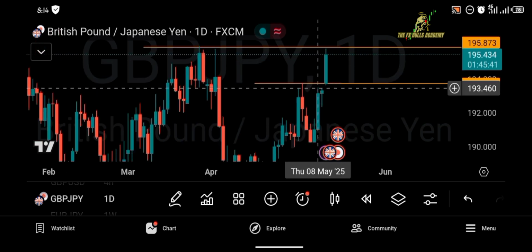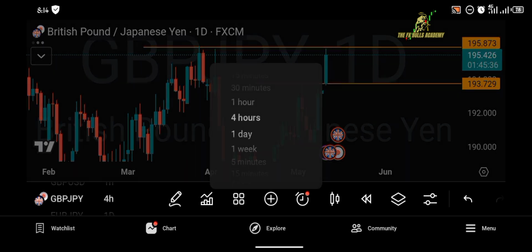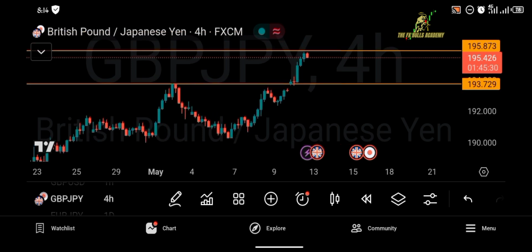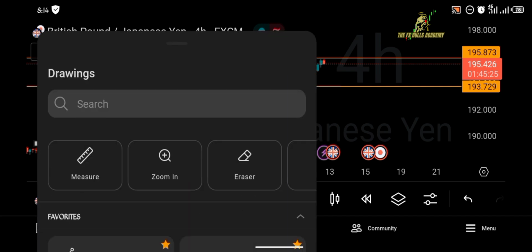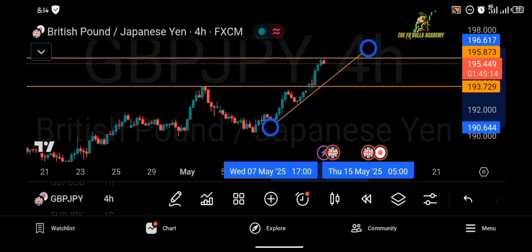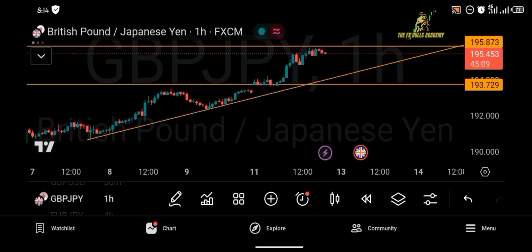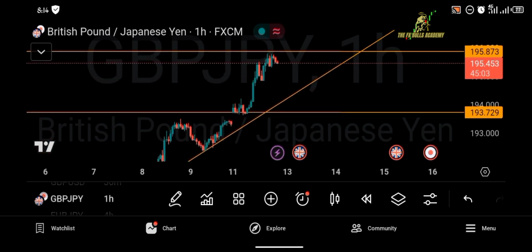And I'm seeing a resistance here that got broken now. And you know, if a resistance breaks, we must have a retest on it. So what I'm looking to do on GBPJPY, guys, I'm seeing something like a trend line, but I'm not sure. Let's just try to connect it and see if it's going to make sense. Well, I guess it's making sense. Let's just see. But I doubt it's going to come back to that trend line.